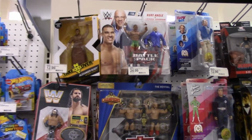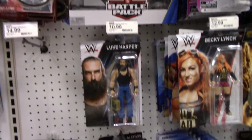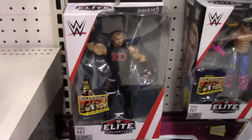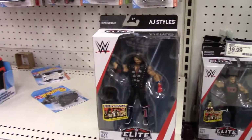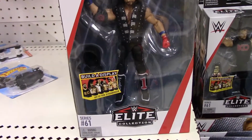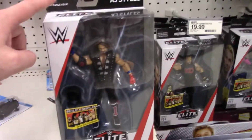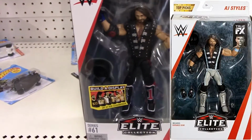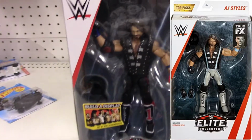Alright, and we're heading over to the WWE Mattel section here. Of course, this is all WWE Elite style figures. We have KO Series 61. They had an AJ Styles one sitting here. I'm not entirely sold on the 61 here. I don't know if I want to get the 61 or hold off and get that teal colored AJ, which I was talking about on many streams, on many videos.